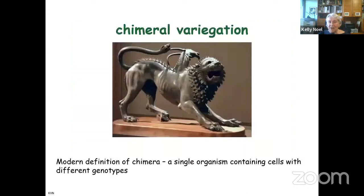Now, another kind of variegation is chimeral. In Greek mythology, there was this creature, a she monster that had the head of a lion and the body of a goat, and apparently the head of a goat too, and the tail of a serpent, obviously made up of things that do not have the same genetic makeup. Now, the modern definition of a chimera is that it is an organism that contains cells that have different chromosomal makeup.